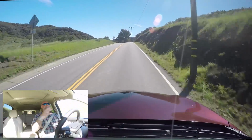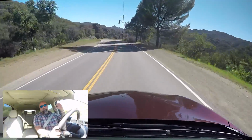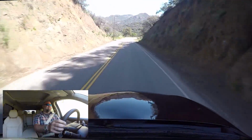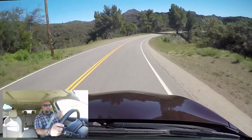Even though you've got all the heated and cooled seats and all the safety features, the lane departure, the crash mitigation, the sensors and the cameras, and this has all of that stuff, it's hard to see dollars in features as much.